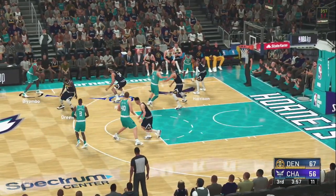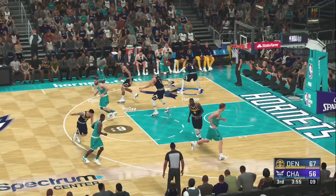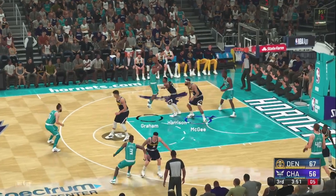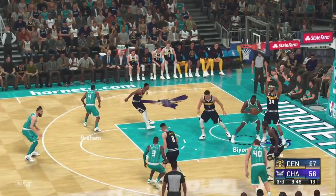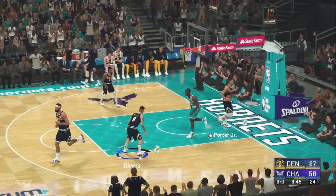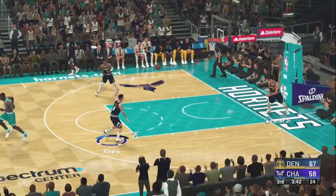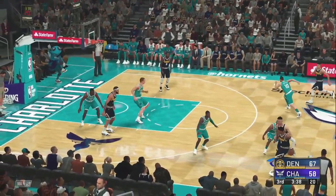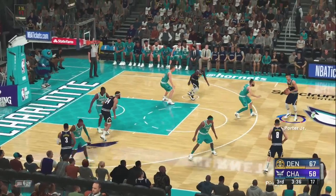Biyombo. Now, here's Biyombo. He's been patient so far. Nothing on the scoreboard yet. Clock at 6. Second chance effort, and the layup is up and in. You know it's true. No substitute for hard work on the offensive boards, and that's what Biyombo's doing there. Always a threat to peel off those offensive rebounds.